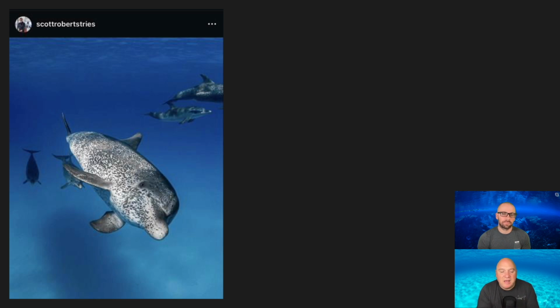Kind of see the patterns of themselves. And this is a wonderful light for seeing the details on this dolphin. Is it in Bimini? Yes, yeah. So he goes over there to Bimini a couple times a year, and he has some spectacular dolphin pictures.